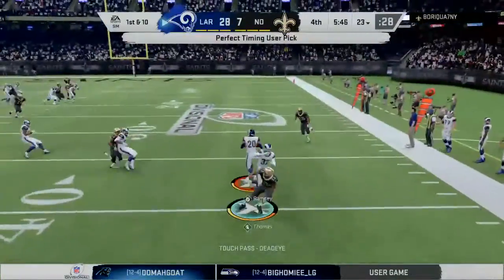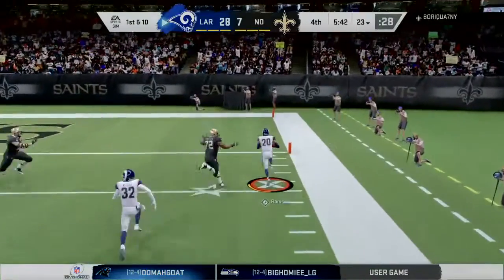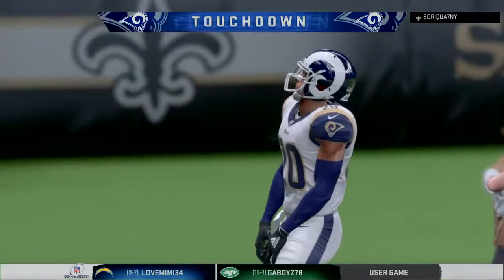And his pass is intercepted for the 4th time today. Picked up by Jalen Ramsey. And he will bring it back. It's an interception return for a Rams touchdown.